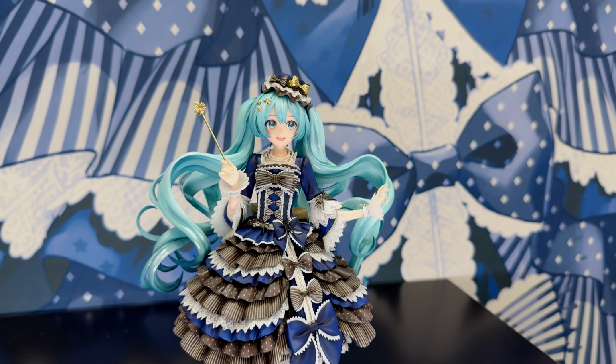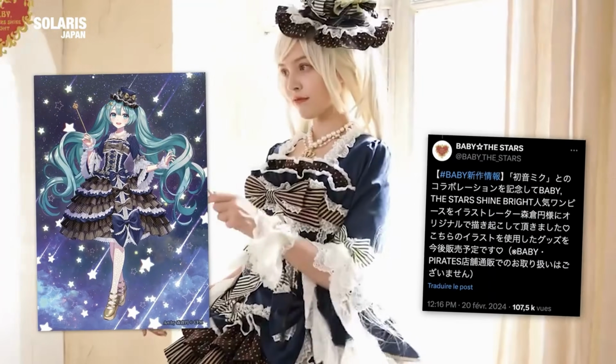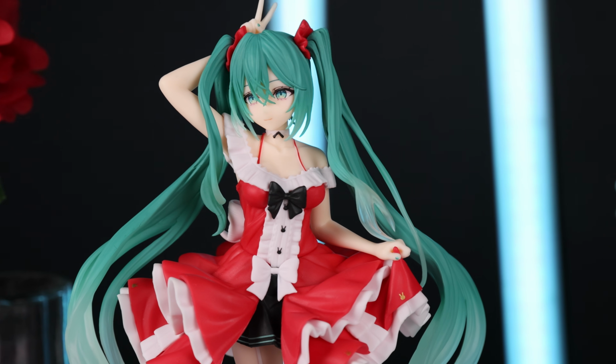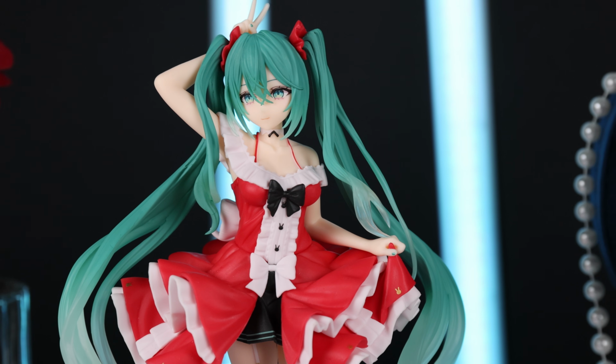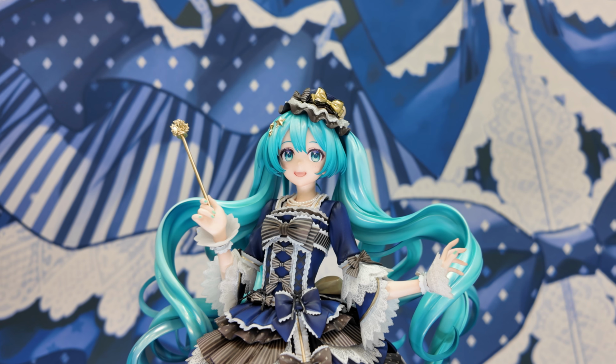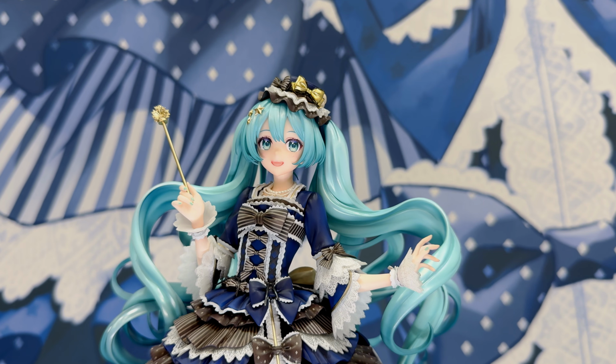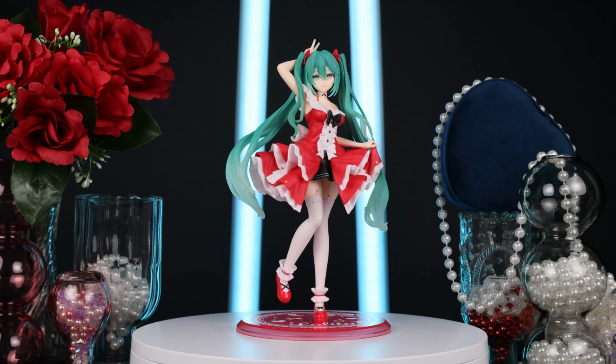Another exciting collab for Lolita fans. We actually talked about the original illustration that this figure is based off of in our breakdown of the Teto Lolita figure, so check that out if you haven't seen it yet. Our prayers have been answered and we're finally getting a real Lolita Miku. She's wearing an actual dress from a Japanese clothing brand, faithfully recreated down to the very last detail. If you were disappointed by the last Lolita release, pre-orders for this one are open.